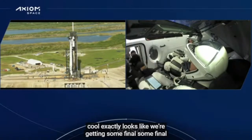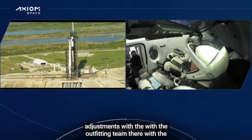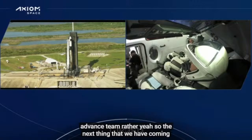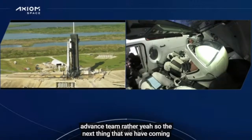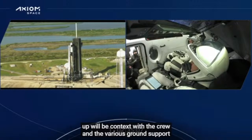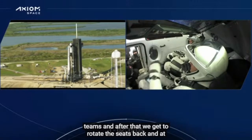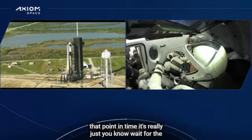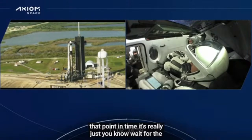Looks like we're getting some final adjustments with the outfitting team there, or the advanced team rather. So the next thing that we have coming up will be comm checks with the crew and the various ground support teams, and after that we get to rotate the seats back. And at that point in time, it's really just wait for the crew.